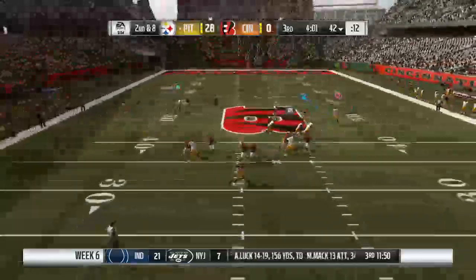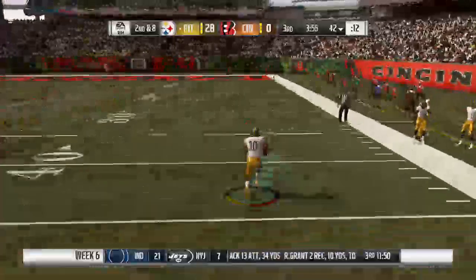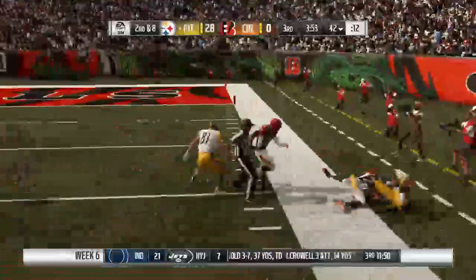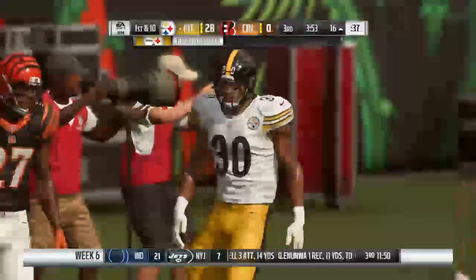Now they'll throw it with Roethlisberger. Now they set up the screen. That's complete. A huge play there on the screen pass. 42 yards.